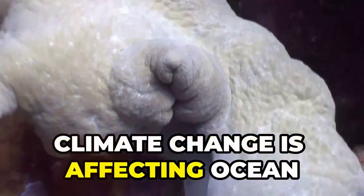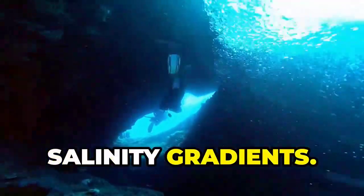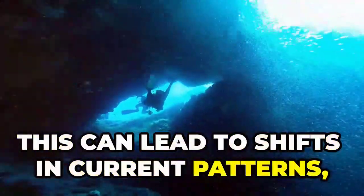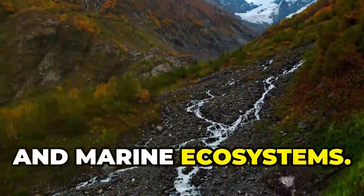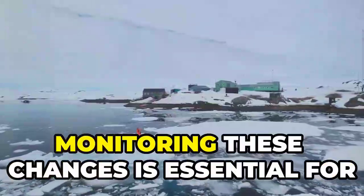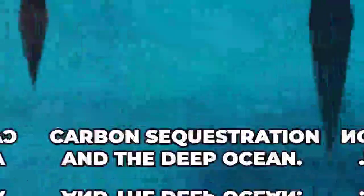Climate change is affecting ocean currents by altering temperature and salinity gradients. This can lead to shifts in current patterns, which may impact weather systems, sea levels, and marine ecosystems. Monitoring these changes is essential for predicting future climate scenarios.